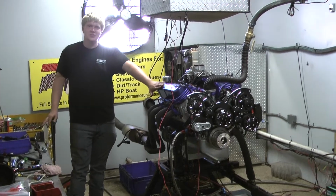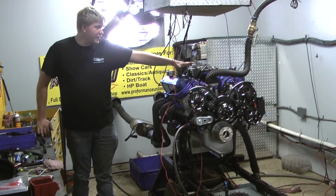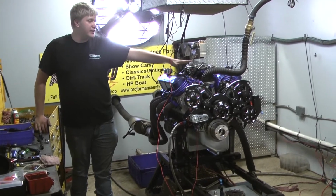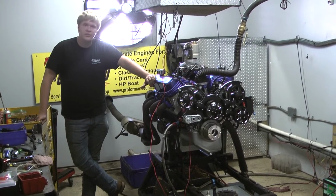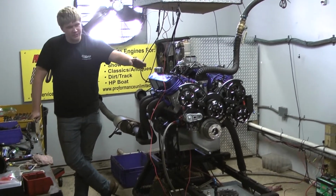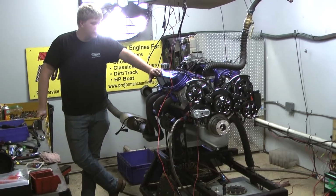Ford 4-way Windsor stroker on the dyno today. It's got a carburetor. We don't normally do a lot of carburetors anymore. We're selling a lot of EFI stuff. Just got done making about 500 horsepower, over 500 foot-pounds of torque. Has a CBF kit on there. Love the CBF kits. They go together very nice.